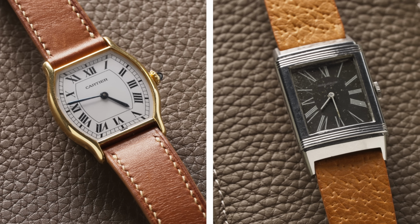I gotta say the dial on here is really, really cool and something different than your typical Arabic numeral or baton hour marker. Well, I like it because it reminds me of, say, a Cartier in a way with the Roman numeral dials. It feels a little different than the standard Reverso, and that's one of the reasons I like it. Beyond the story, I just think the aesthetic is pretty cool too.